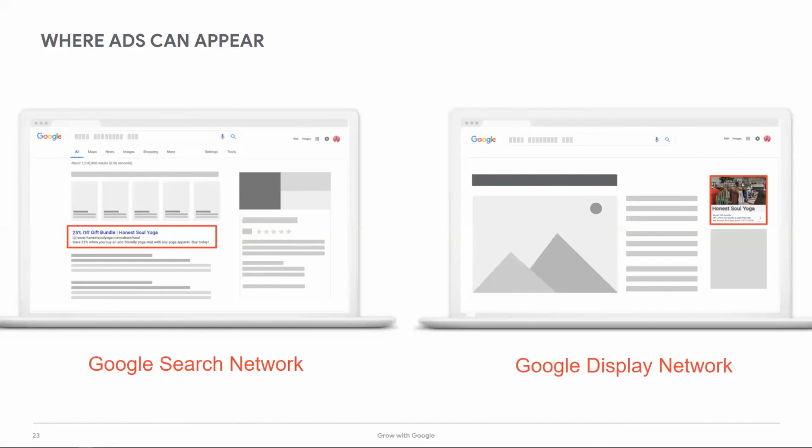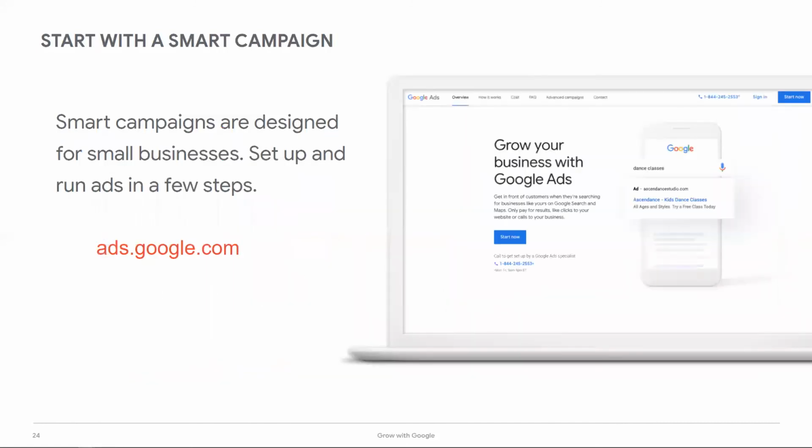Ads on the display network can also show your images, so you want to make sure that your images are really good. They may be your images from your Google business listing or your profile, right? Smart Campaigns will allow you to do ads in either section, and I'm going to help you walk through how to get that set up and figure out what you want to do. So again, it's designed for small businesses. It's very flexible. Smart Campaigns allow you to pick your goal, to pick your content, and hopefully you're going to get everything that you need from there.